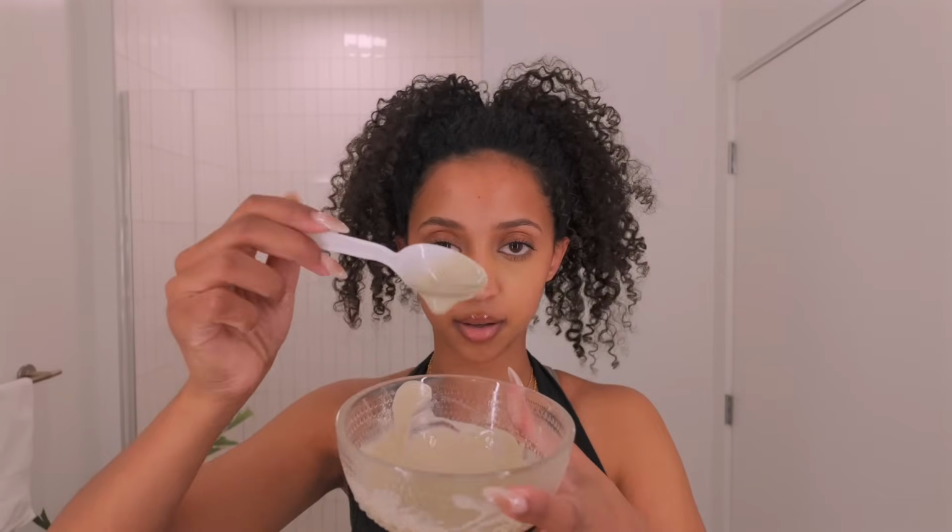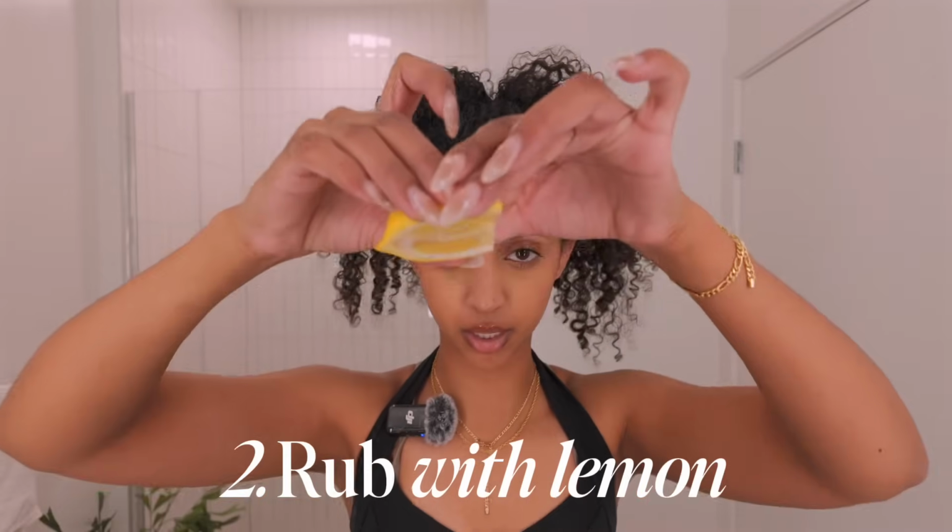Thank God I remembered because that's actually one important thing to know. Now that we have the plastic spoon, we're actually gonna go with lemon. I don't know why I'm forgetting everything. Okay, I'm gonna squeeze it a little bit. It also said lemon has properties to lighten your underarm. So if you struggle with discoloration, maybe the lemon can help you.